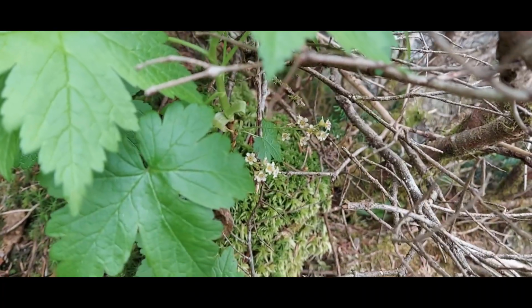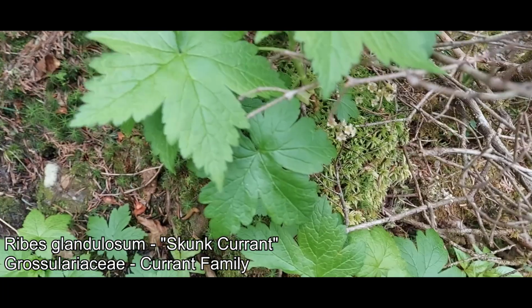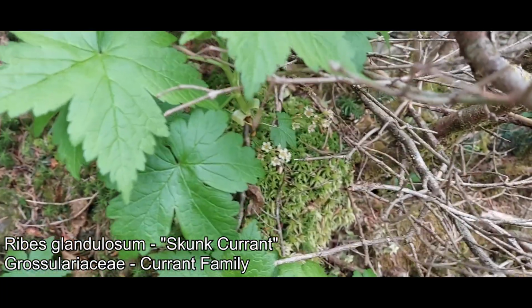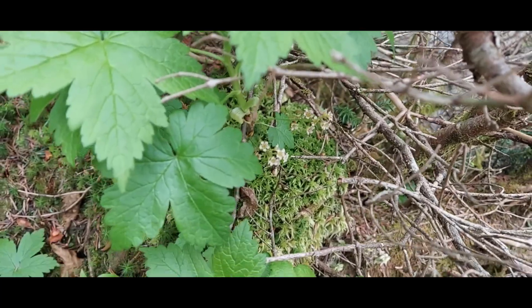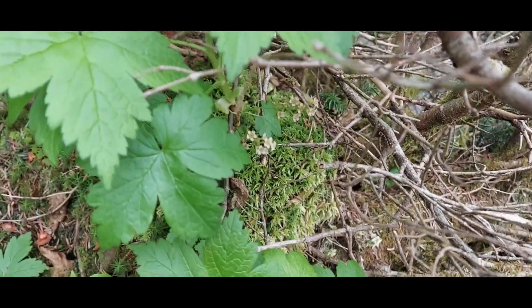And hey, look, you got a ribes going off. I think this is a skunk currant, whatever they call it. I forget the scientific name. Ribes something. That's pretty nice. We seen this yesterday, but it wasn't going off still. Now it's going off up here. That's cool. I like ribes.